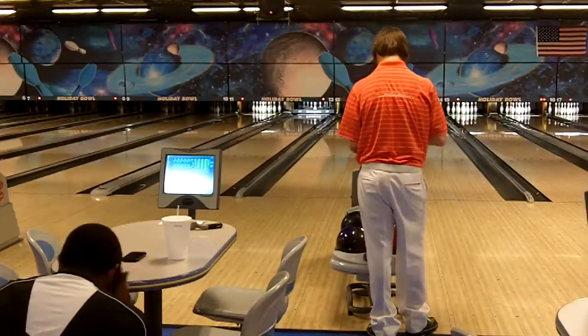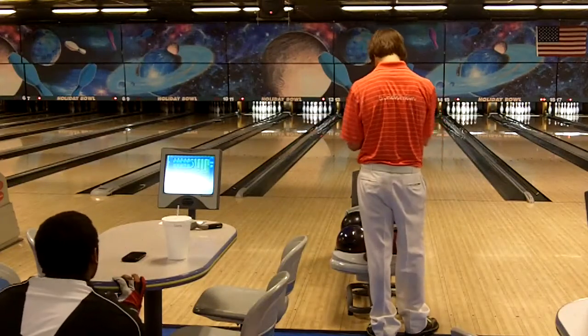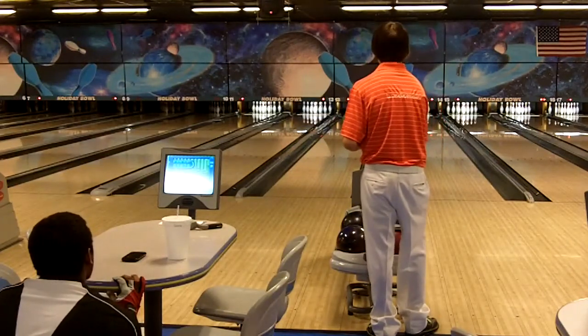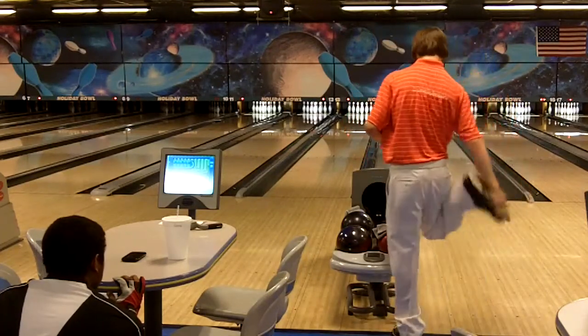Bowling on the twister pins, don't see them very often. It's an all synthetic pin. There's no wood in the wood. And at least a little bit different carry pattern. See them a lot here in Albuquerque area.